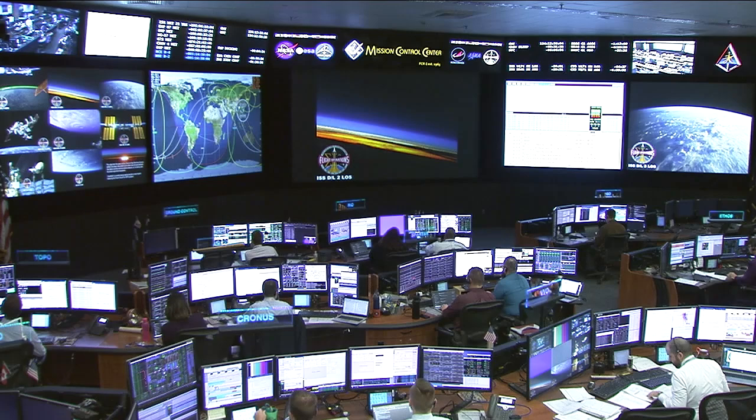The eclipse has started. Should I activate the headlight? No, you can use the AGC command because the headlight was activated automatically. Copy.